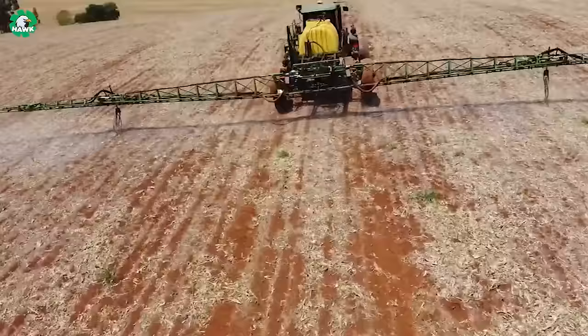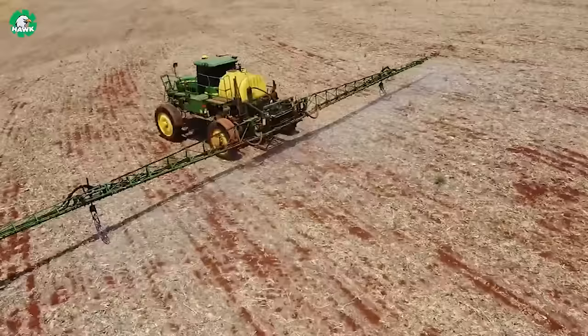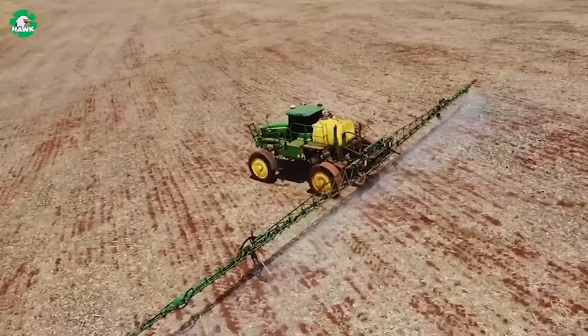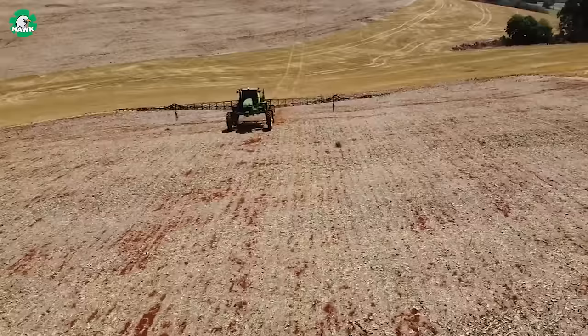The John Deere 4730 is equipped with a variable rate herbicide spray system, which means that the amount of herbicide is tailored to the specific needs of each area. This function is controlled by the VNT drone, which uses sensors and cameras to collect data on the density and distribution of weeds on the field.